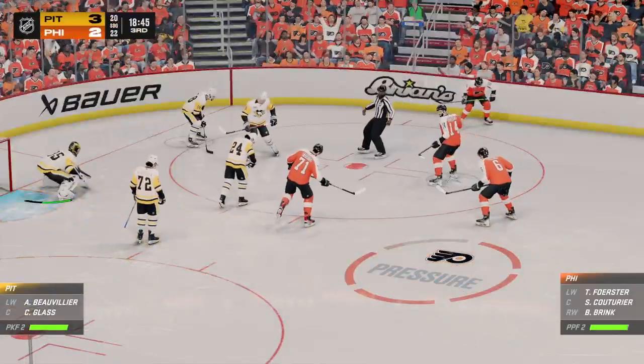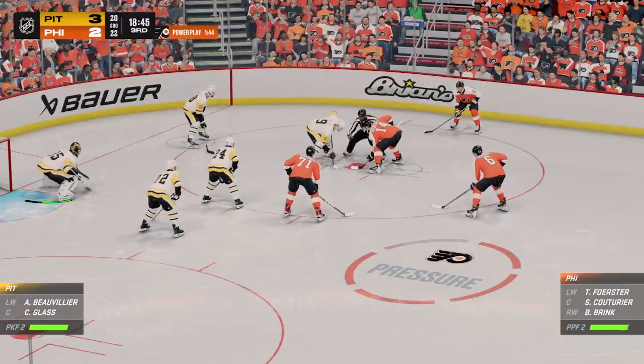Just moments away from the resumption of this power play. They're ready to drop the puck here for this faceoff.